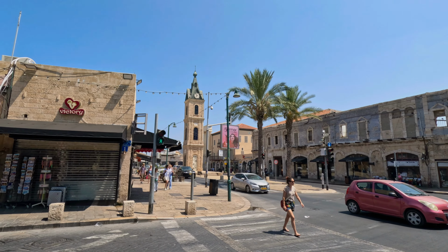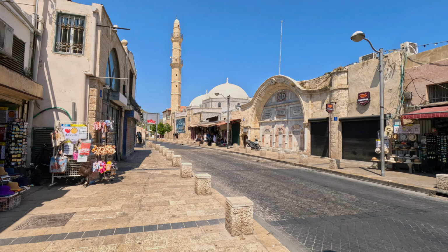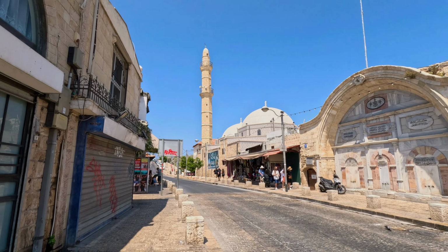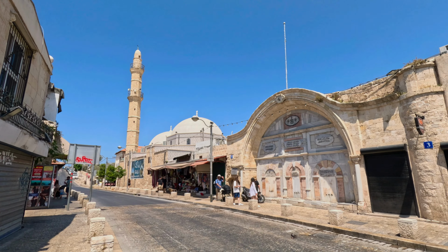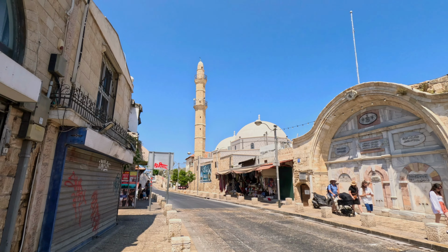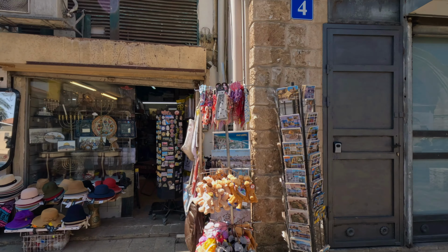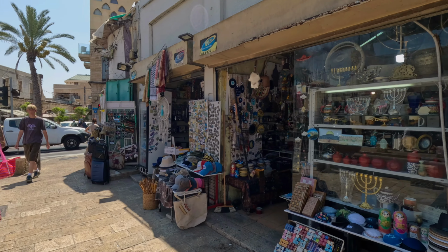This is the clock tower. And this is the mosque, if I'm not mistaken. Look at that. Oh my gosh, it's so beautiful. Right? So there is Arabic here, Arabic words. I think it's also part of the mosque. This is so nice. Love this area here. And of course, postcards and stuff where you can buy to bring home, which is also good.